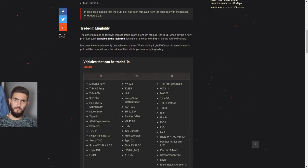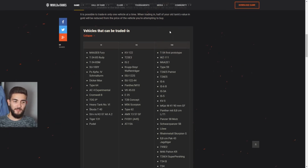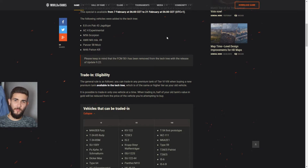Now, full disclosure, I'm not a big fan of this event. I don't think it's really fair to sell back your premium tank at 50% of the cost. But at the same time, I do like that they give the option to sell back the unwanted premium tanks that you got from the marathons, such as the Dickermax, or the Tog 2. I know it's a meme tank, I know some of you are gonna be pissed that I sold it back, but that was the first tank I traded in. It's a meme tank, but that's about it. So today's video is gonna be about what tanks to trade in and what tanks to buy instead.